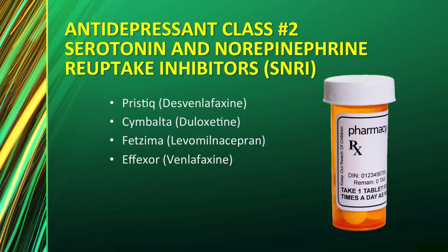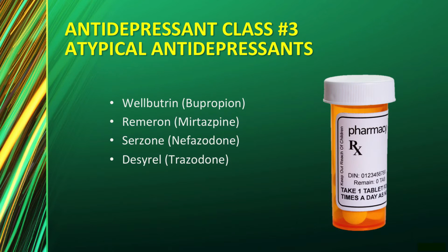The second class of antidepressants are the serotonin and norepinephrine reuptake inhibitors, or SNRIs. SNRIs are similar to SSRIs in that they increase levels of serotonin in the brain, but they also increase norepinephrine in the brain to improve mood. The next class are the atypical antidepressants. In addition to targeting serotonin and or norepinephrine, atypical antidepressants may also target dopamine.